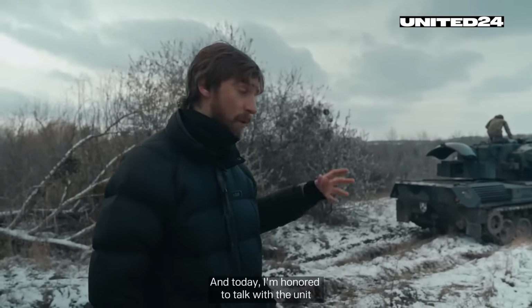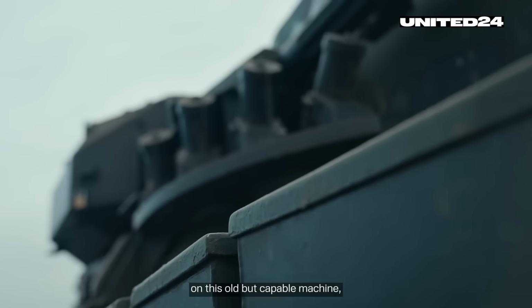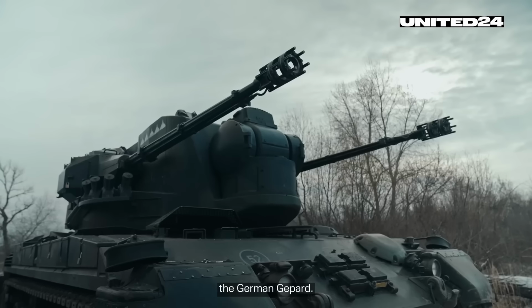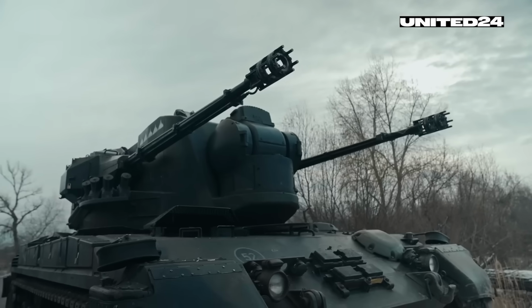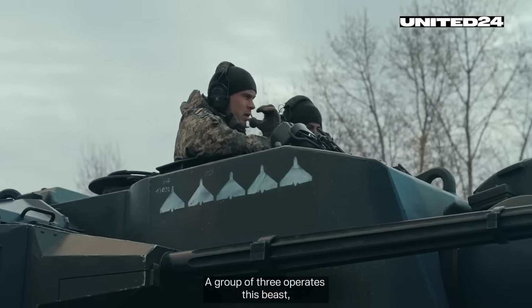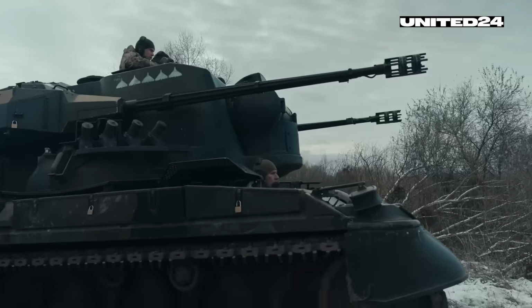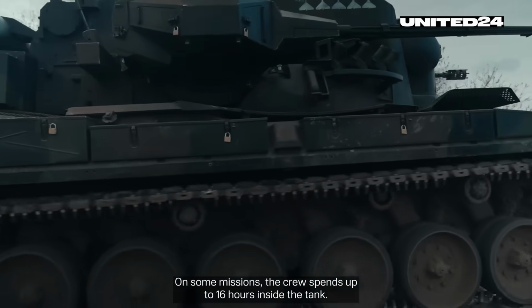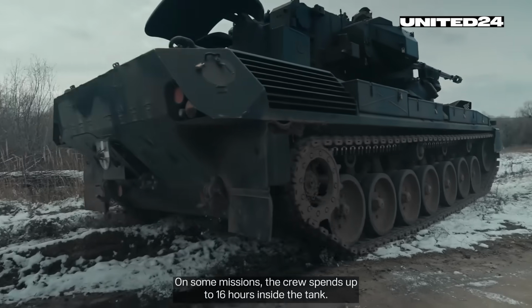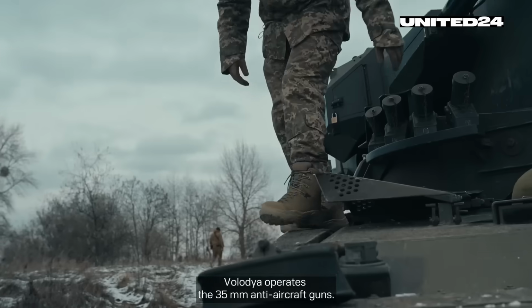And today I'm honored to talk with the unit that defends the sky over Kyiv on this old but capable machine, the German Gepard. A crew of 3 operates this beast, watching over the sky day and night. On some missions, the crew spends up to 16 hours inside the tank. Volodya operates the 35mm anti-aircraft guns.